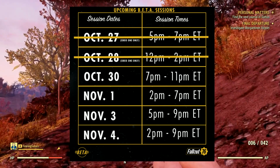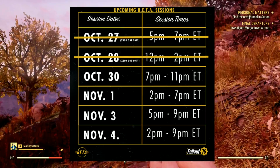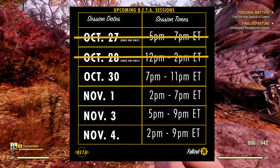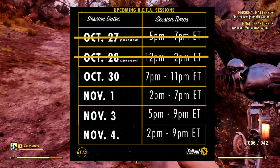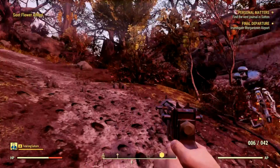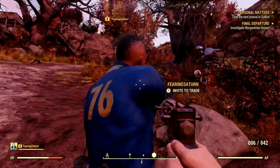Remember, these are the times. Here's October 30th, November 1st, 3rd, and 4th. Mark them in your heads, and then have the idea that you will be checking your beta client ahead of these times here. So just keep that in mind. Just want to remind you guys of that. I know I've mentioned that before, but it's super important to get in there and check that. I don't want you guys being disappointed by updating your game.